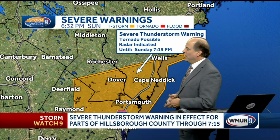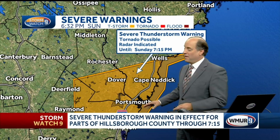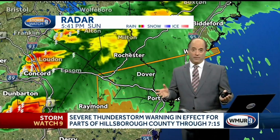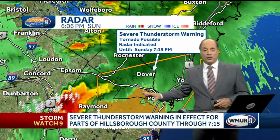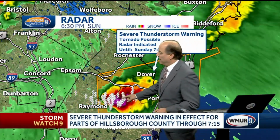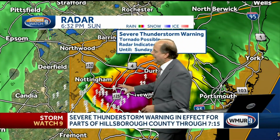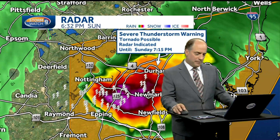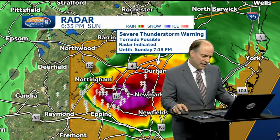Just an update again on the warnings that are currently up for the eastern part of Rockingham County, southern Strafford, southern parts of York County in Maine until 7:15. The greatest threat from this storm will come in between now and 7 o'clock in the form of torrential rain, damaging winds, possibly hail, and notice all of the lightning coming in with this particular storm. All of these purples here indicating a potential now for some hail. I'm going to try to paint another hail tracker on this because it just looks like it's intensified even more in the last few minutes.